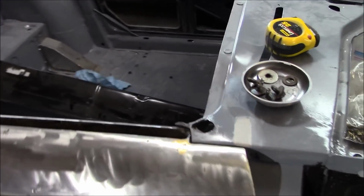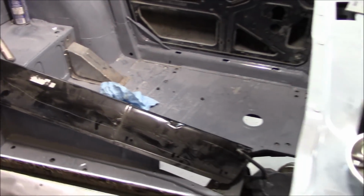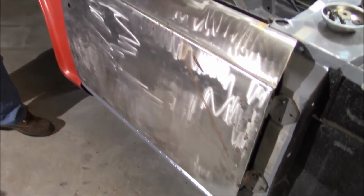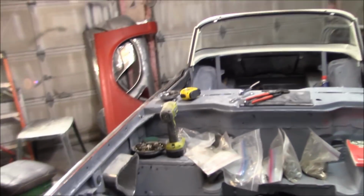We do have the new sill, as mentioned here. We have a new inner and outer sill if required. We haven't got that far to decide whether we want to cut it out or not yet, or whether we want to modify what we have. So definitely a puzzler.